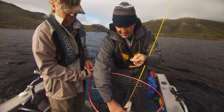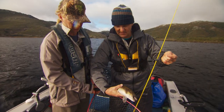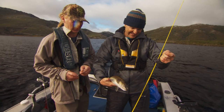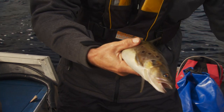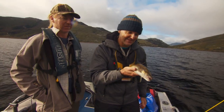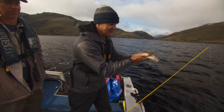Still over a pound. Most people would be very happy with that. A fantastic fish, on your little custom-made lure there. Yep, old custom-made. Oh, it's nice to catch something on a lure you've made yourself. There's a bit of an art to making lures, too. Well, Mrs. Brown Trout in Lake Pedder, in the Tasmanian World Heritage listed wilderness in the southwest.